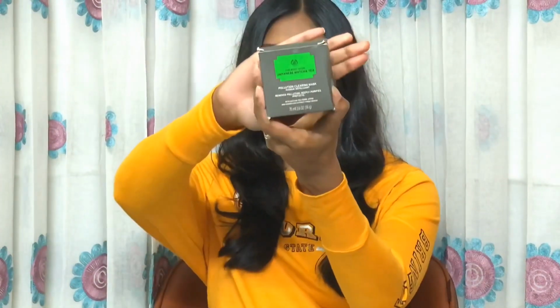Okay, so the first mask I'm going to share with you is the Body Shop Japanese Matcha Tea. This is a really good mask because it says pollution clearing mask, and I live in a country where there is a lot of pollution. You'd see that there is dust all over my city and smoke all over the place, and my atmosphere is polluted like hell. So I get a lot of skin problems from pollution. I need something that will clear out that pollution from my face when I reach home. For that, I think this is a really good product.